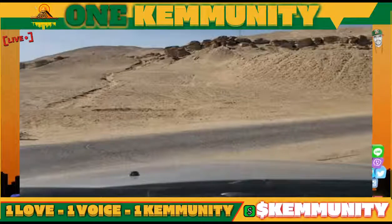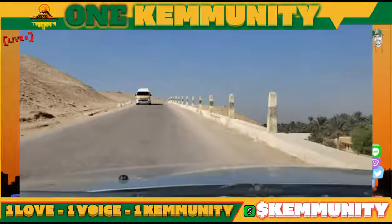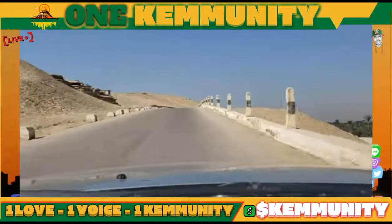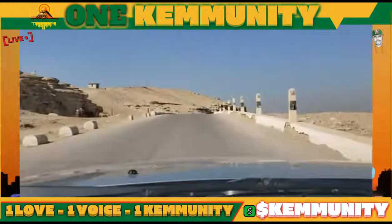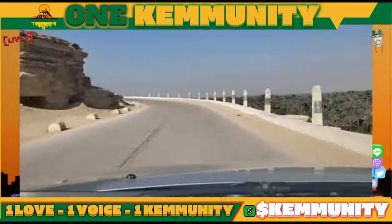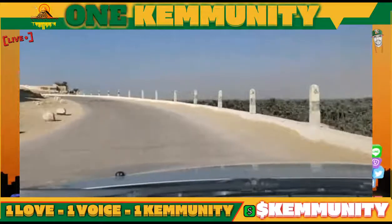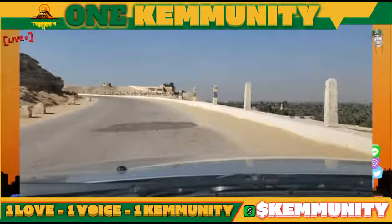Saqqara remained as an important burial area for more than 3,000 years. It was even used during Ptolemaic and Roman periods. Other neighboring areas, Abu Sir and Dahshur, were also used as necropolis or burial areas.